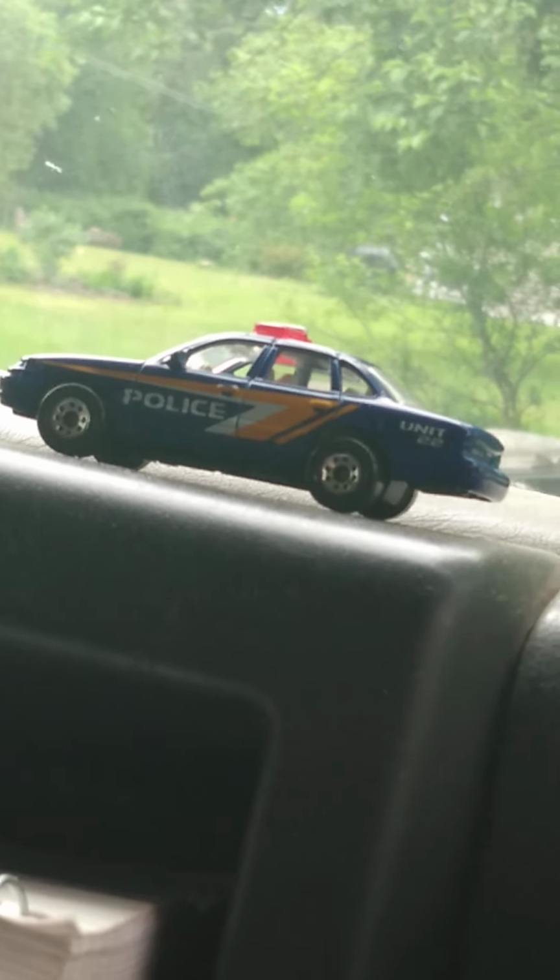I got the new car to the fleet. Unit 22. That's a new Matchbox car to the fleet.